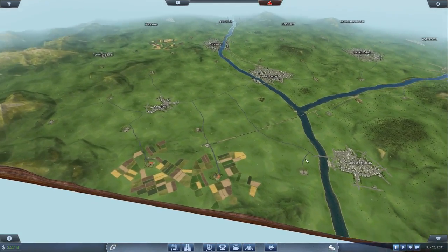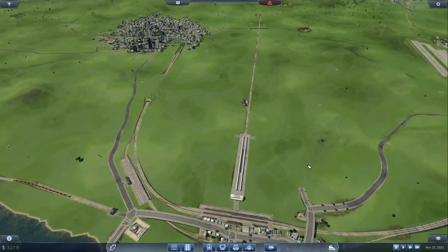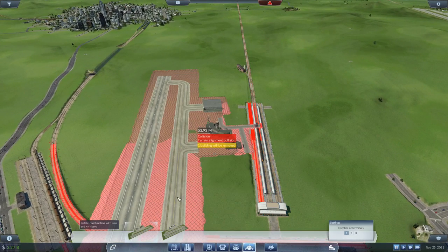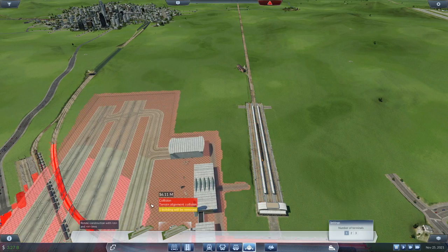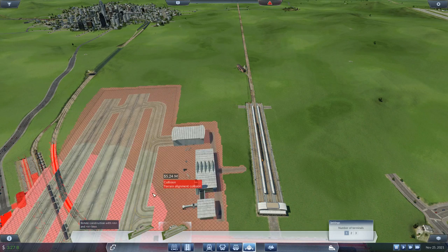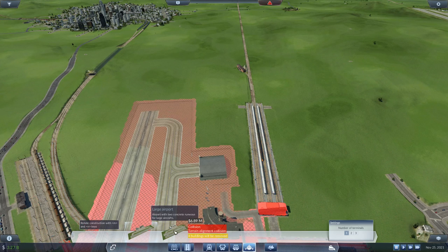So what we're going to have... Now, where was I talking about doing it? Oh, yeah, down here. And of course, we've got this great big flat area down here. So what we're going to do is get a couple of airports. And because we're putting in two airports, I might just go for single runway, because the double runways are so huge. So we may just have single runways. I haven't definitively decided. We'll see.